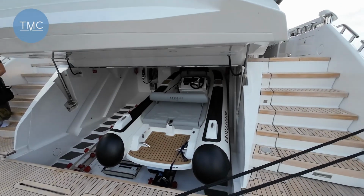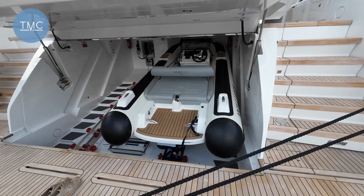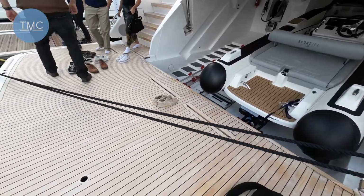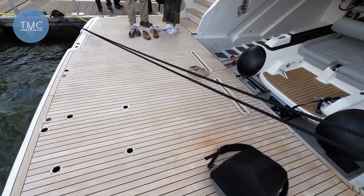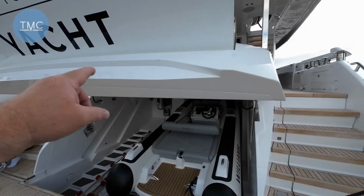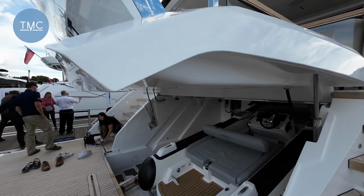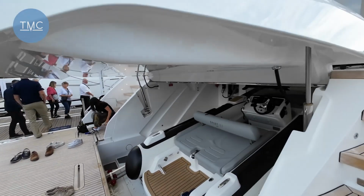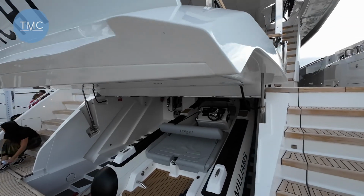We've got the tender garage open here at the minute. That's got a Williams Sport Jet 460 in there, and we're stood on this very, very large bathing platform, high-low platform. There's a number of clever things, of course, on these Sunseekers. With this garage door, we can raise it up and obviously get our toys out, but when we get up into the cockpit I'll show you how that transforms that space as well.